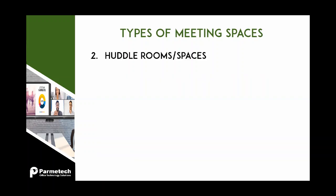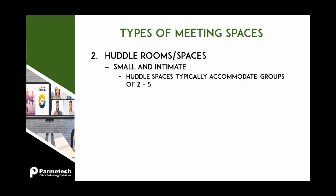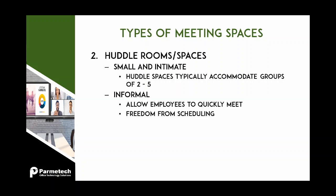So how are huddle spaces different from the traditional conference room? Well, first, they are small and intimate, so they typically accommodate groups of 2 to 5 people. They're very informal. They allow employees to quickly meet, and there's also freedom from scheduling, meaning if impromptu meetings arise or there is a need to meet informally, this is a great space where you can just use the room for ad hoc conversation. It's not necessarily something you need to schedule out in your day.